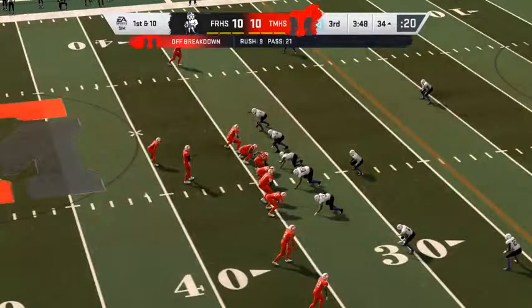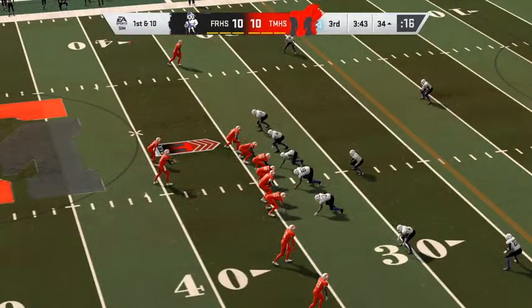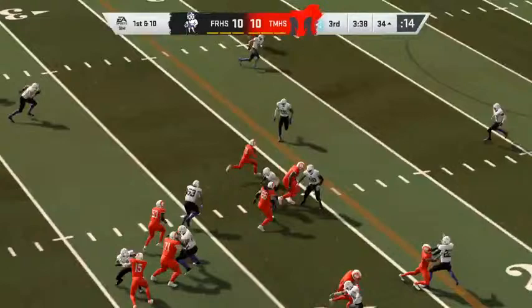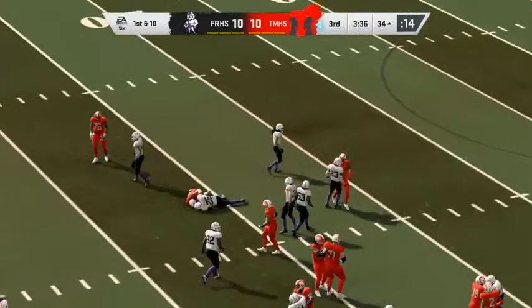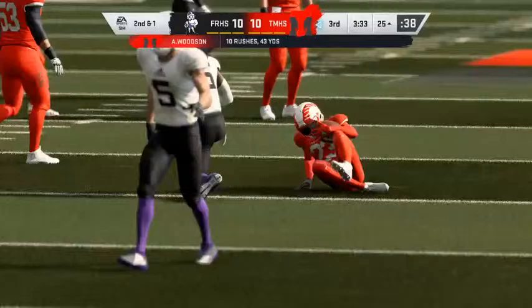From the 34 now, here's 1st and 10. Let's go. They'll run it now out of the gun. And he's tackled a yard short of the marker. Good gain of 9 on first down.